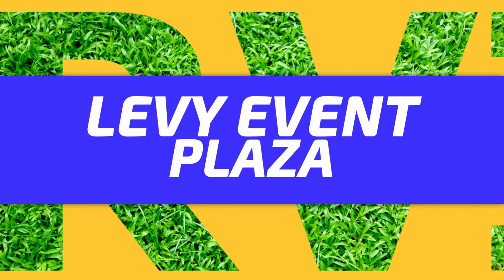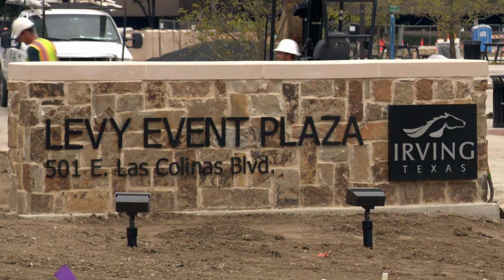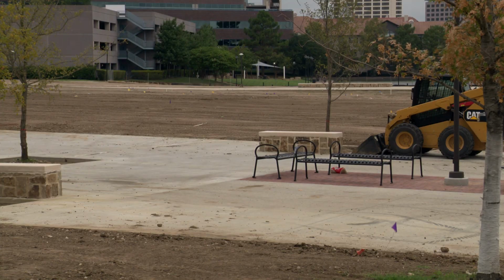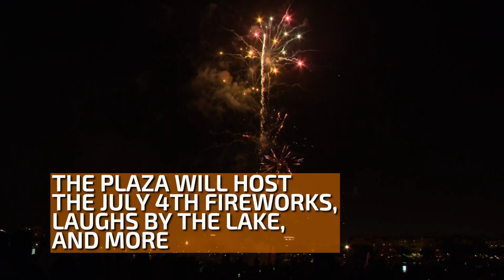Levy's coming along great. You can't help but get excited when you go out there and you see it. As soon as we get some electricity there, we'll be able to plant our sod, irrigate, and move on to completion. It's set up just for events. It's got a platform where we can bring in a mobile stage so we can host concerts out there.